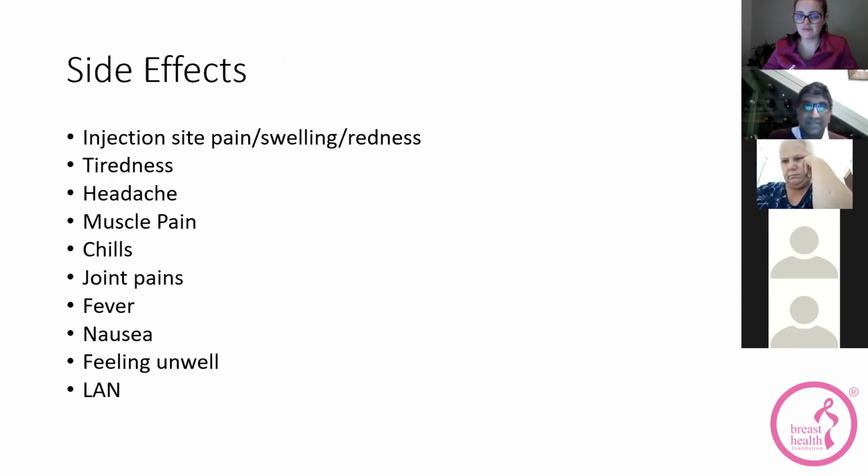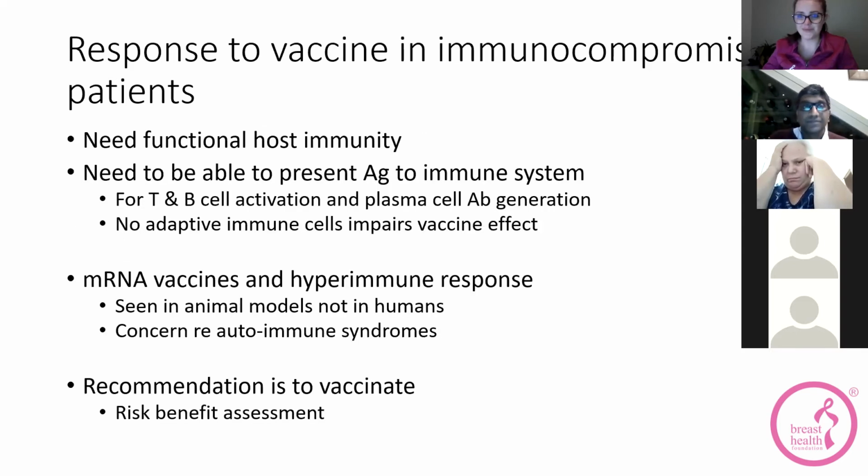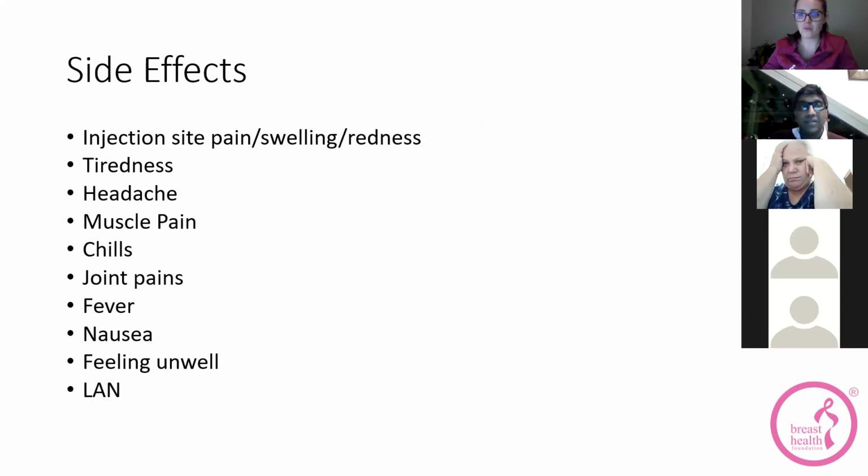So what are the risks? The risks of having the COVID vaccine is that you can get pain at the injection site, a little bit of swelling, a little bit of redness. Some patients get tiredness, headache, muscle pain, chills, joint pains, fever, nausea, feeling unwell, and even lymphadenopathy. I've had that in one or two of the staff members, because I've made sure that the staff members of the practice have all been vaccinated. That's important, because when the patients come there, I can't have the patients being put at risk.